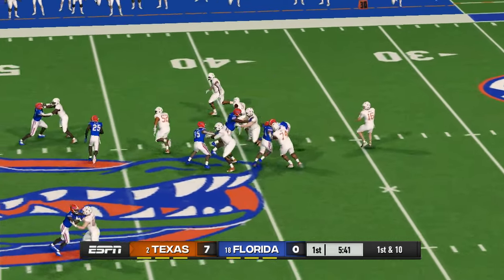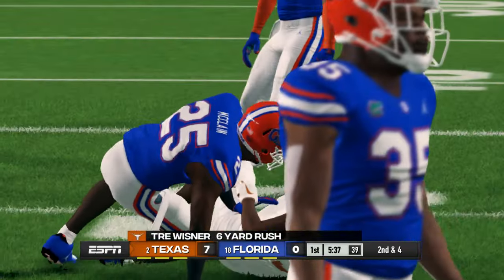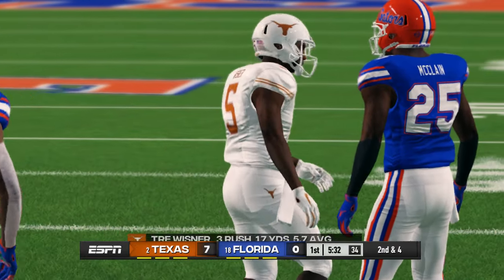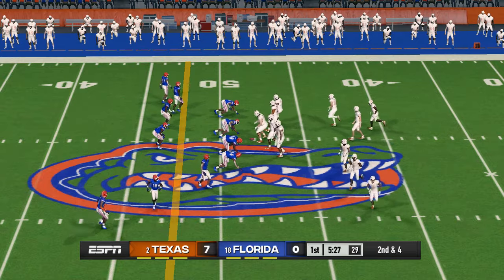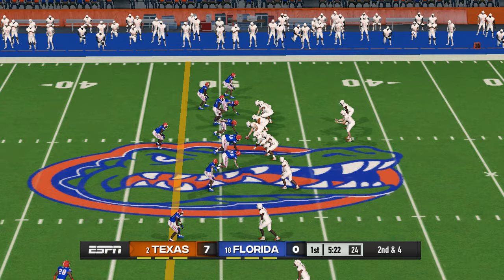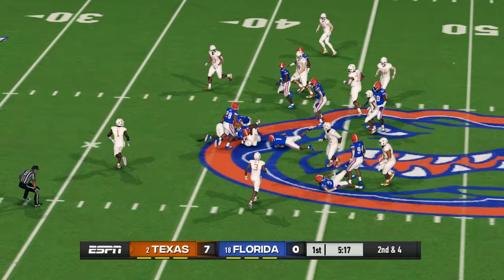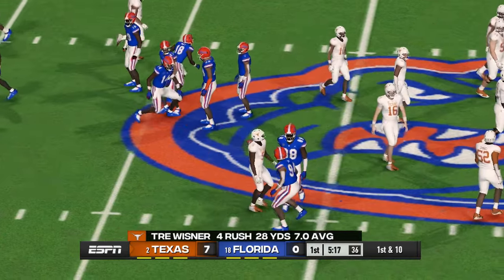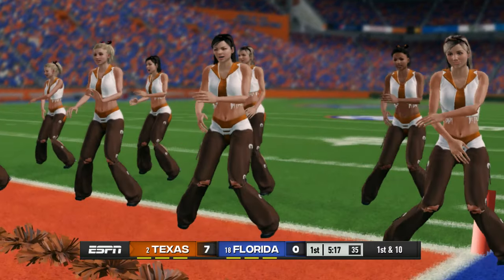Texas is up a score. Nice run up the middle. So it's second down now, and they need about 4 yards to pick up the first. He gets to about the 41-yard line. Super effort by the tailback to pick up a nice gain and a first down. He's really a good-looking ball carrier.